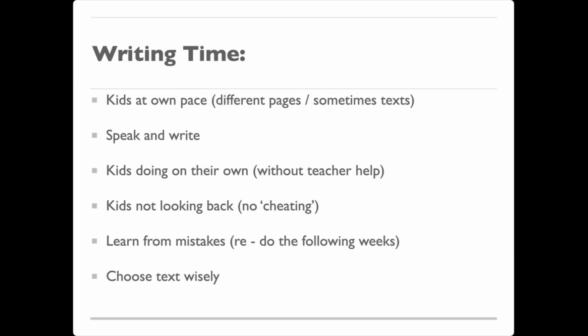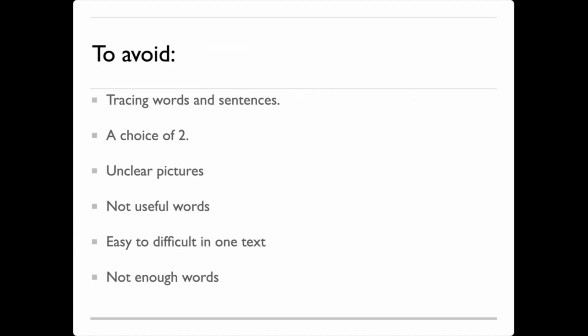A crucial thing, and I'm going to go through it in another section, is learning from mistakes. What I will say, we'll go through our text, but with your own text or whatever you're using, if it's not the text that we use, choose text wisely. This is what we found with other textbooks that are not very good, and just have a think yourself. Many textbooks trace words and sentences. Kids do not actually learn to read and write just by tracing. It is really just a waste of their time.